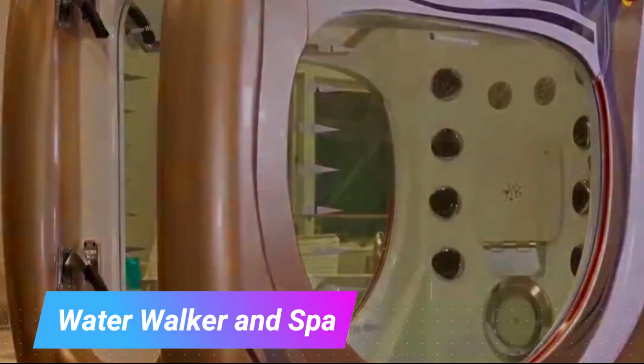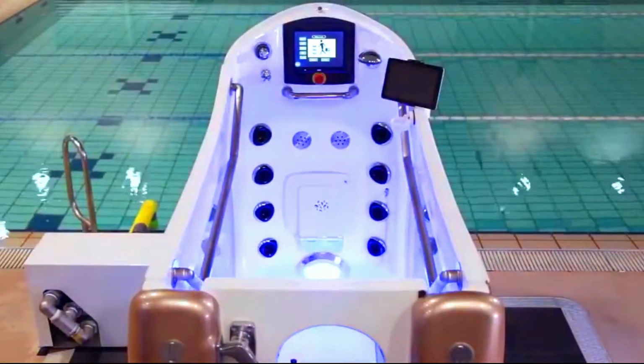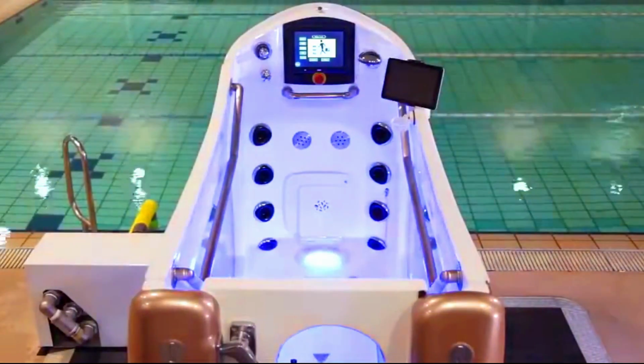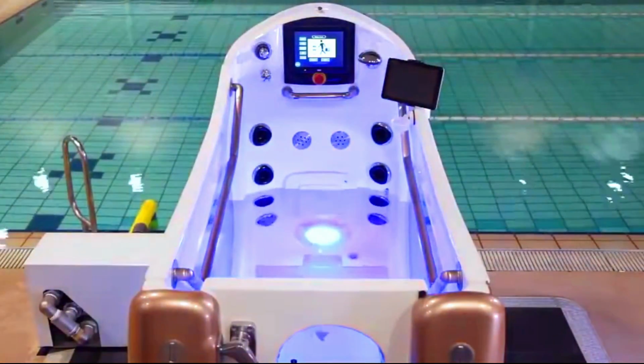Water Walker and Spa. The Water Walker and Spa is a 3-in-1 machine that combines an underwater treadmill, a relaxation spa, and a body shower. It is a high-end wellness product that is popular in hotels, resorts, and athletic training facilities. The underwater treadmill allows users to walk in a controlled environment without the impact on their joints that comes from running on a traditional treadmill.